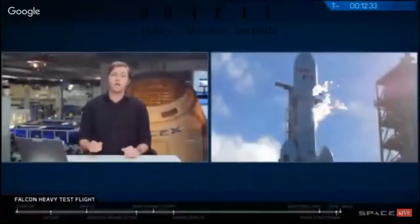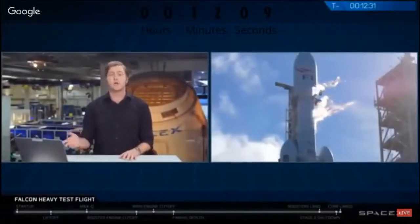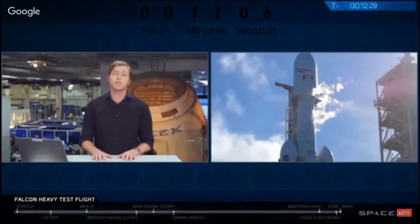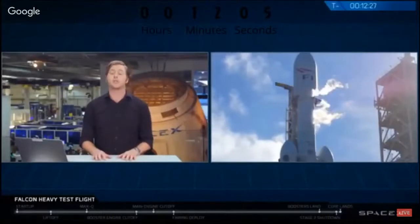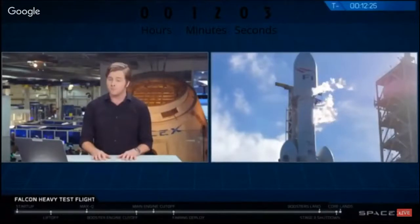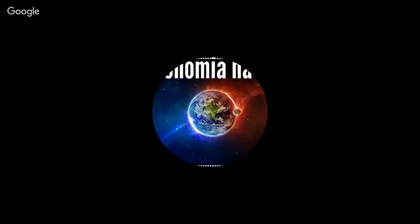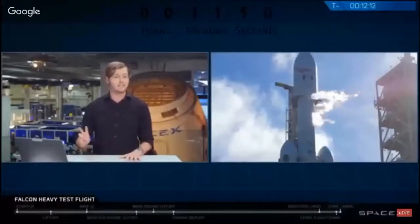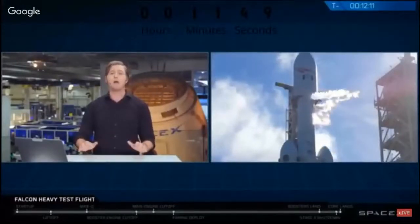The center core will be going too fast to efficiently return it to Cape Canaveral Air Force Station. So we're using the autonomous spaceport drone ship to get about 300 miles off the Florida coast. It will also be executing a reburn to get there. So if all goes well after launch, we'll have 3 first stage cores back on Earth, 2 for the second time, and a wealth of data for perfecting airplane-like operation in the future.